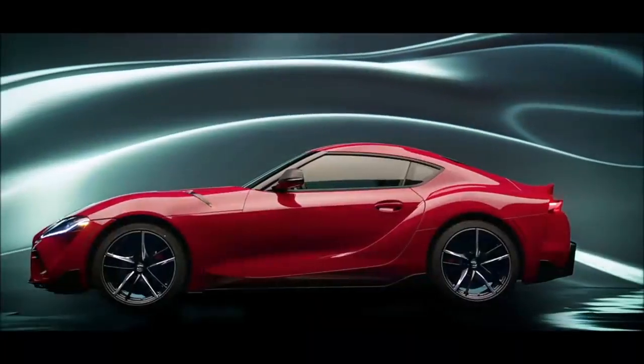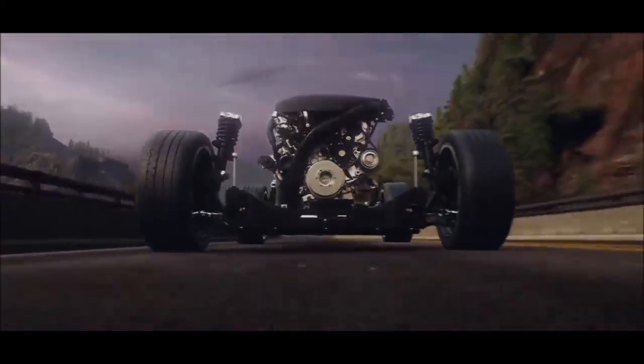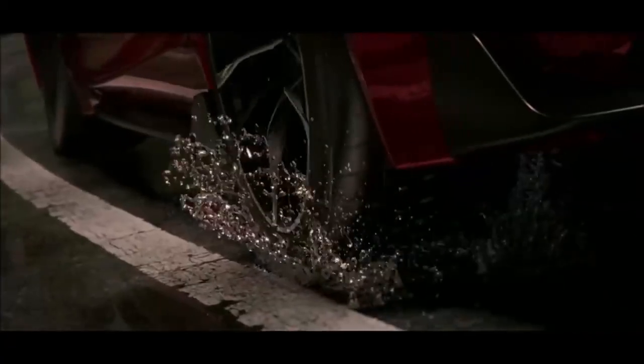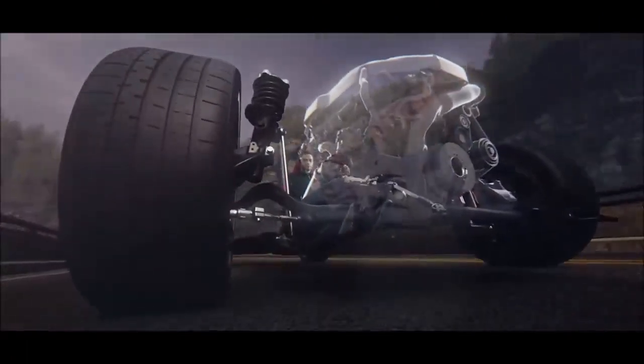The platform was designed to maximize rigidity, lower the center of gravity, and achieve a 50-50 weight distribution. The suspension incorporates double joint front struts and a multi-link rear design to yield precise cornering characteristics. An available adaptive suspension optimizes dampening force in real time. Enhanced steering feel is produced through a variable ratio rack.